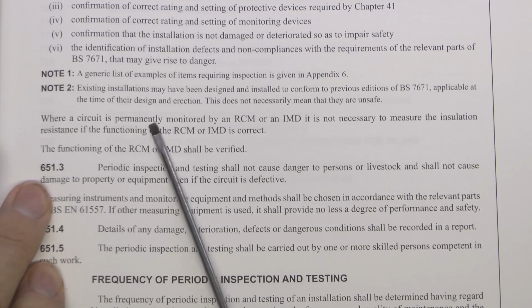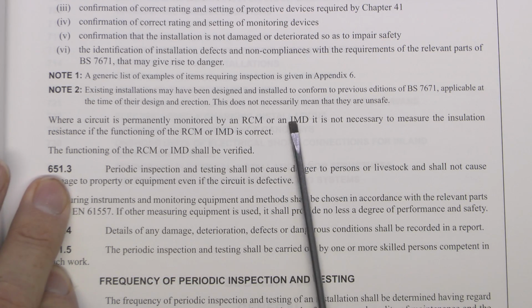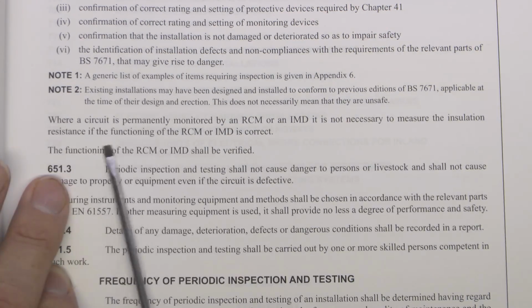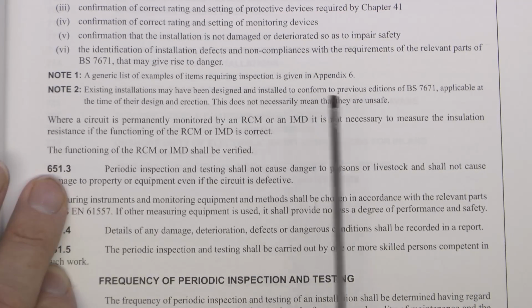The final bit of text that's been added here is this one here, which is where a circuit is permanently monitored by an RCM or IMD, which is a residual current monitor or installation monitoring device. It's not necessary to measure the installation resistance if the functioning of these devices is correct, because essentially that's what those things are doing. They're actually monitoring the installation resistance continuously.